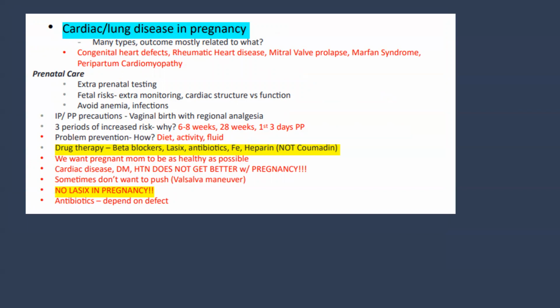Okay, within cardiac and lung disease in pregnancy, there are many types and many outcomes. Usually this is talking about congenital heart defects. Really, congenital heart defects don't fall into this class, so we're just going to skip over talking about that. But with prenatal care, there are some testings that we can do. Intrapartum and postpartum precautions: we're going to do a vaginal birth with a regional analgesic. Three periods of increased risk would be 6 to 8 weeks, 28 weeks, and the first 3 days postpartum.